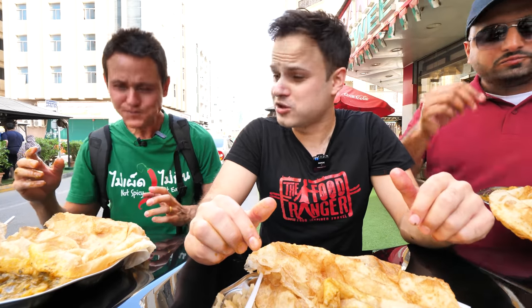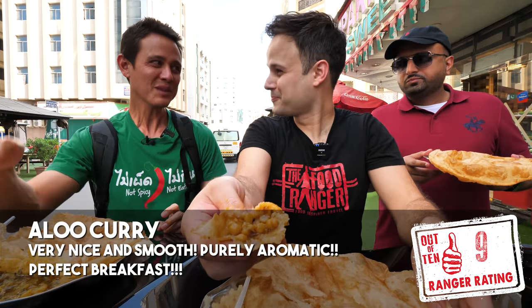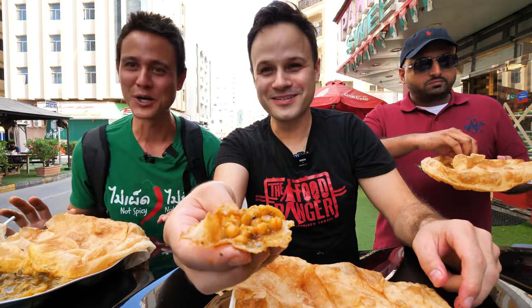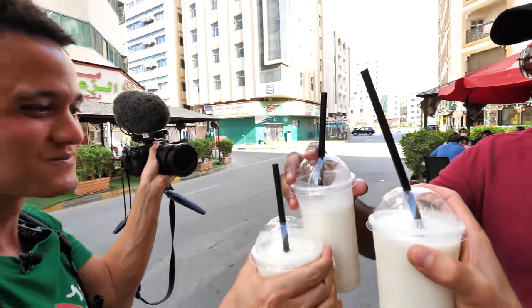Wow, so much flavor in these. The coriander seed in there. The potato is awesome, but for me, it's still about the chenna. It's all about the chenna. It's the king of the plate. Look at these beautiful lassis. Cheers.